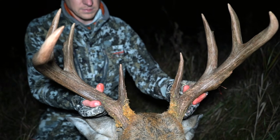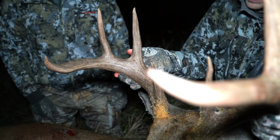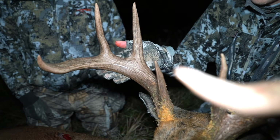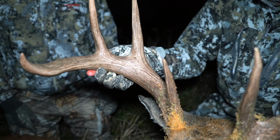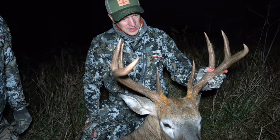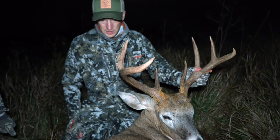And it's kind of crazy when, you know, it's by no means my biggest buck ever, but just that whole encounter and seeing the mature buck and changing and making a decision to shoot him and putting a perfect shot on him and everything just kind of coming together perfect. I just couldn't be happier. It was just an awesome feeling and couldn't wait to just go get my hands on the buck.